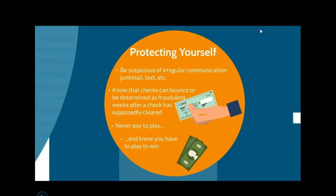Number two, know that checks can bounce or be determined as fraudulent weeks after a check has supposedly already cleared. This is in reference to when the person who has contacted you is sending you the money to cover those quote unquote taxes. So you get that check, you want to get this sweepstakes earnings, so you deposit the check into your bank, everything's fine. You send it over to this third party and everything's great. Except then a few weeks later, the bank contacts you and says, hey, that check that you deposited a few weeks ago is fraudulent. Now guess who's left to cover that balance, or the money lost, or the check bouncing, whatever may happen in that scenario. Unfortunately, it's going to be you. So know that just because the check goes through that first day, it doesn't mean that it's a legitimate check.